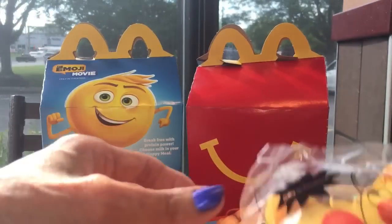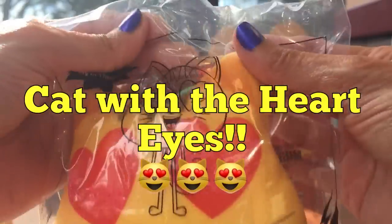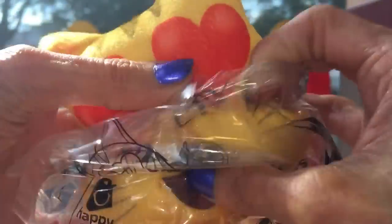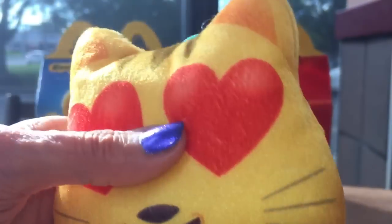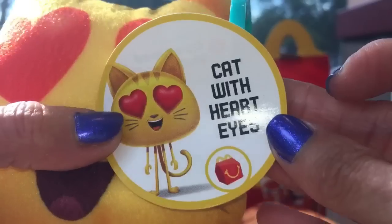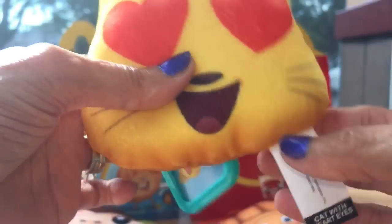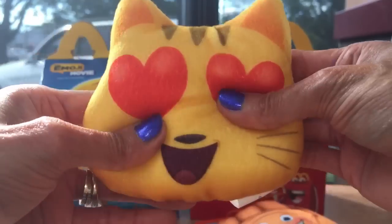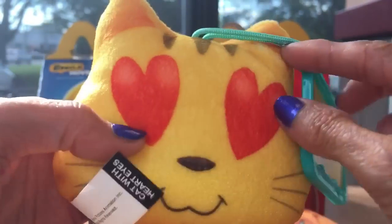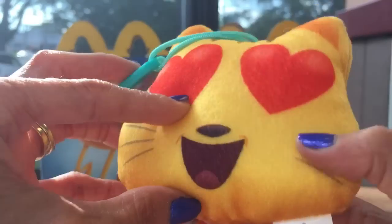Yeah. All right, number seven, guys, is the cat with the heart eyes. This is a cute emotion. I like this emoji. I use the heart eyes a lot. All right, so here's the disc. Cat with the heart eyes. Aw, look at the tail. I wonder if it has, it doesn't have a tail. So this is this side. And turn it around. Look at the back, Mike. Aw, look.